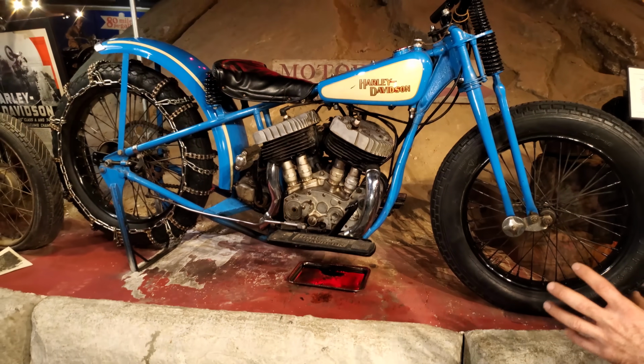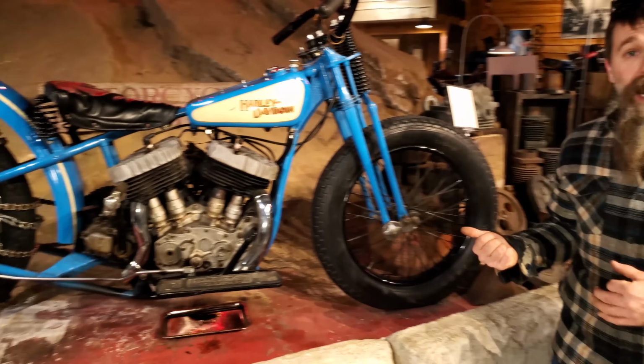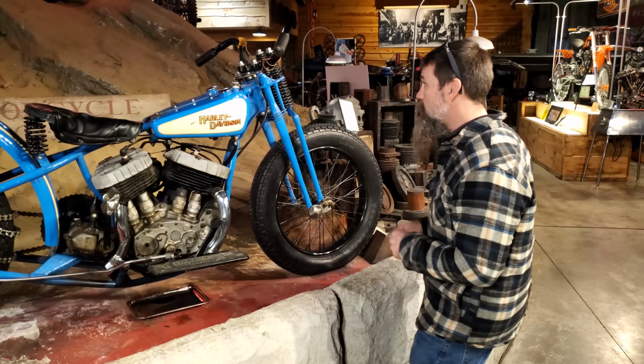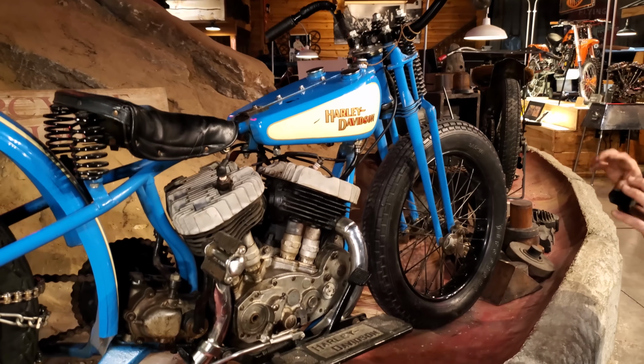Now this machine wasn't produced until 34 or 35. This bike was actually designed for West Coast competition. It was raced by a fella named Joe Erb. Actually upstairs in the file we've got some great photos of Joe Hillclimb in this machine. So really special stuff. It's been in the Wheels Through Time collection for about 30 years.